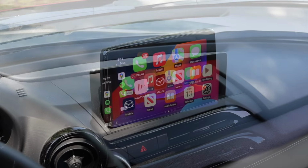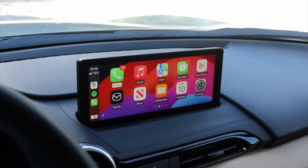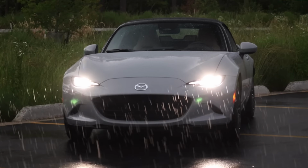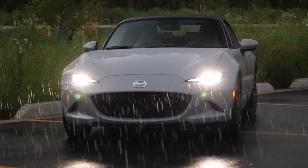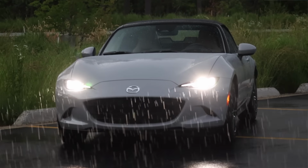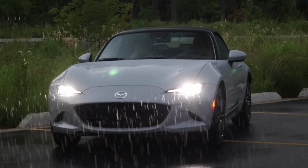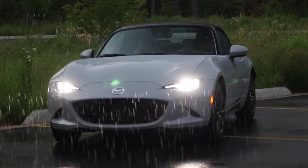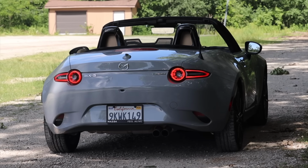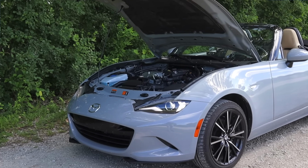But the other big talking point is that it gets an 8.8-inch infotainment screen, which is new for this year. It's a little bit bigger. It does work as a touchscreen with Apple CarPlay and Android Auto. All of these are little tiny differences that do make the car a little bit better overall, but it still doesn't bring the MX-5 into the modern era. It still doesn't have rev match downshifting. It still doesn't have adaptive cruise, which some of its competitors do have, which we'll talk about towards the end of the video. But let's get back to that 2.0 liter inline 4 under the hood.